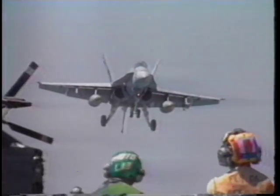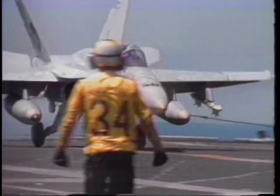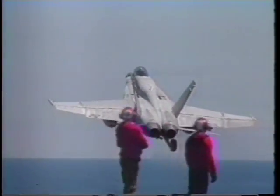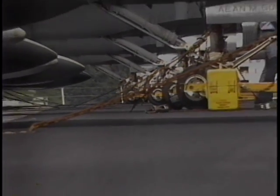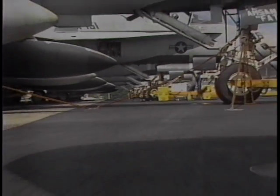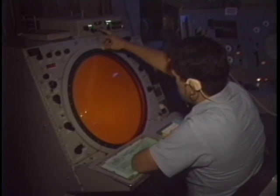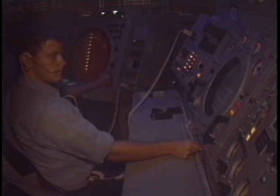She distinguished herself with 3 combat tours in Vietnam, flying more than 6,000 missions in a single tour. In 1973, she was assigned to her current home port in Yokosuka, Japan. Her main weapon of deterrence is, of course, her air power. 8 squadrons totaling almost 80 aircraft stored on top and under her 4-acre flight deck. The enormous task of keeping track of these aircraft while in flight falls upon a few radar operators.